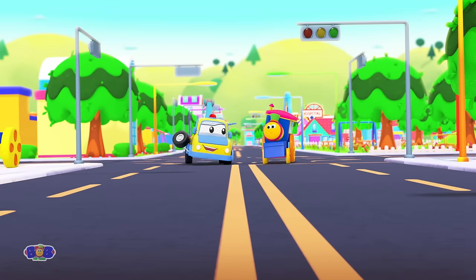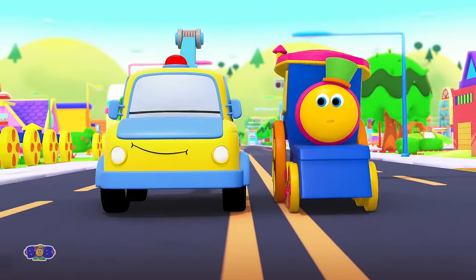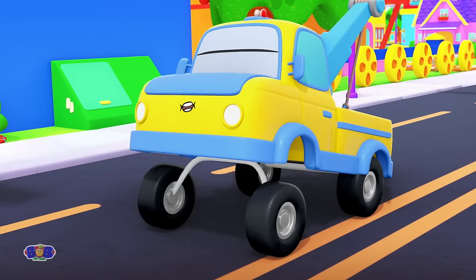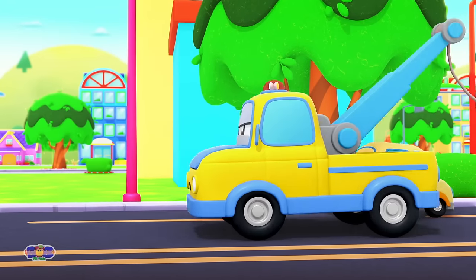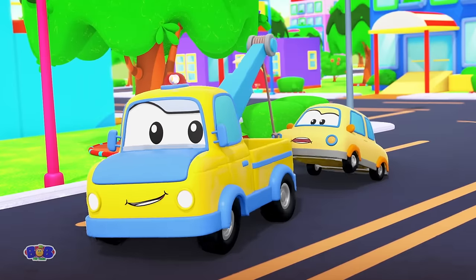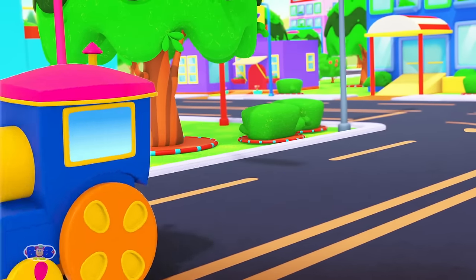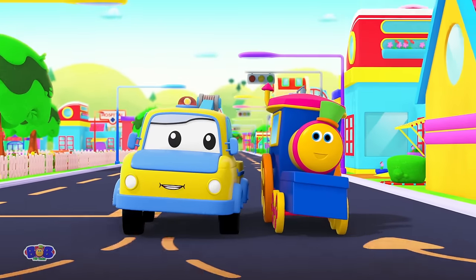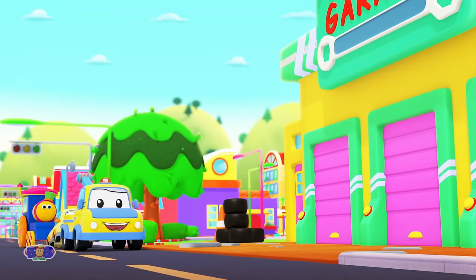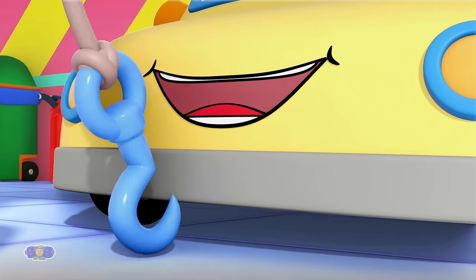Hello, Mr. Tow Truck. Can you tell me something about yourself? I'm a tow truck, and I need to be going. Any cars that have broken to the garage I must bring.